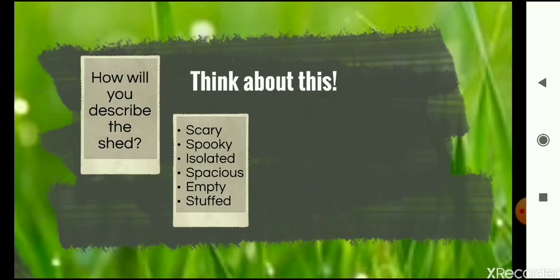Scary means something which makes you very fearful, something which scares you. Spooky is similar to scary, something which makes you scared. Isolated, something which is very far away from everything else, something which is aloof, something which is separate from other things. Spacious, this shed looks very huge. It looks like it has a large space inside of it. That's why it could be termed as spacious.